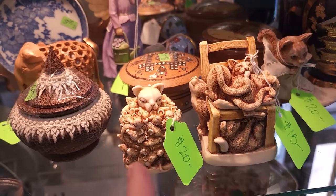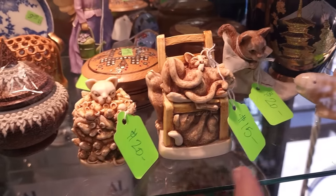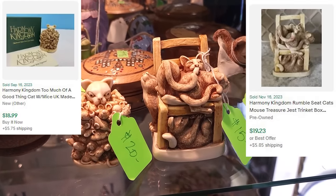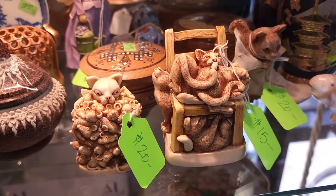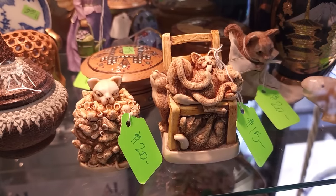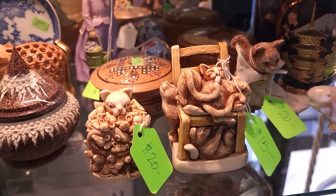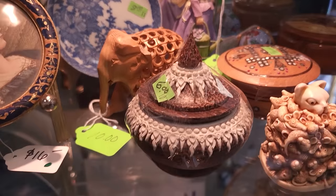I do spot some Harmony Kingdom pieces. They're asking $20 on this one and $15 and $20. They can sell for like $30 to $40, but I can't pay $20 to sell it for $30 to $40, unfortunately. Those are really cool. If they're still here when they're having like a sale event and I happen to be able to come back, then it's definitely something I would pick up.